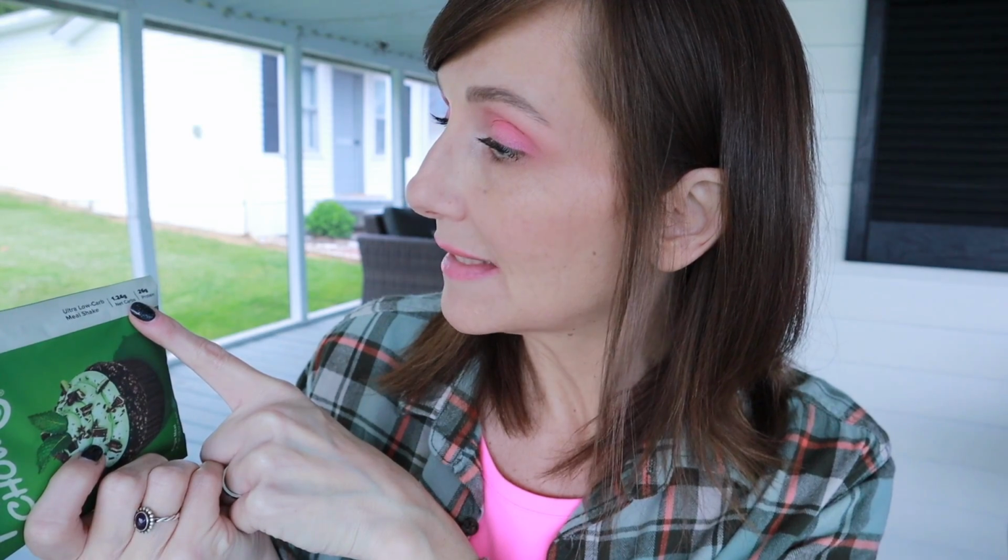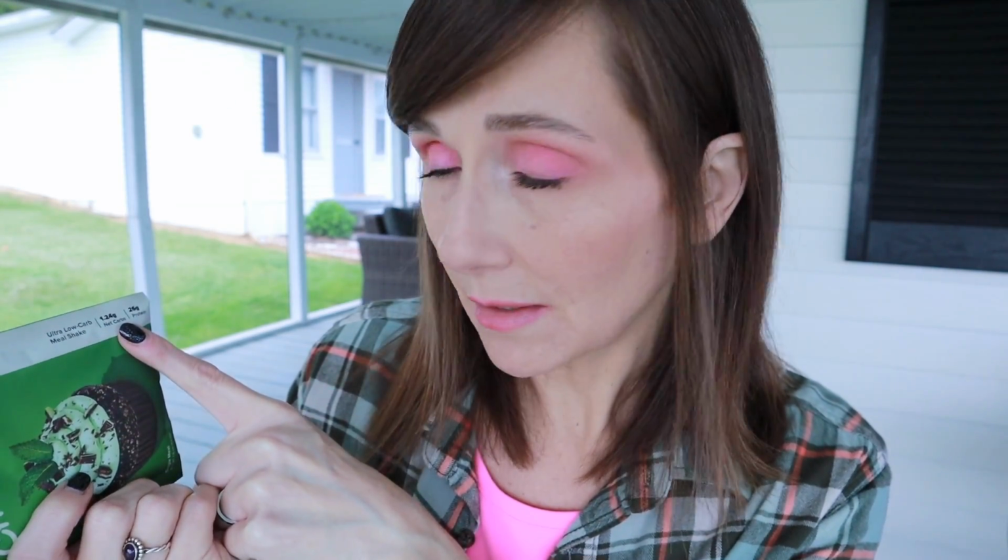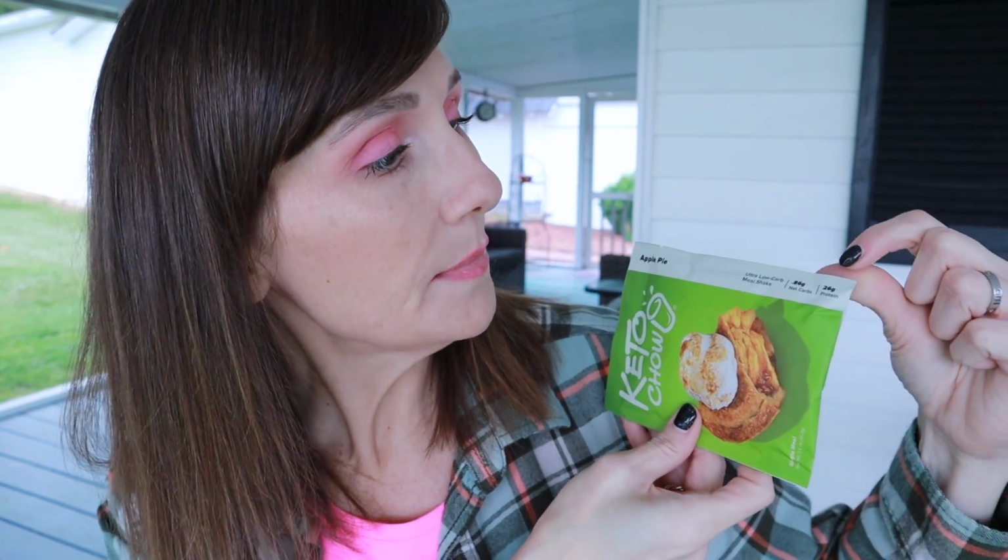Oh, 2. It's twins. This is the chocolate mint. On the side it says 1.24 grams of net carbs and 26 protein. Another green packet, apple pie. I don't think I've ever tried this one. It's going to have 0.86 grams of net carbs, and it is going to be 26 grams of protein. Cookies and cream. It's going to have 0.76 grams of net carbs and 26 grams of protein. Check out this picture and tell me what that cookie looks like to you.